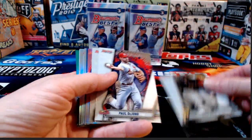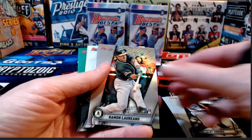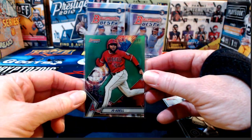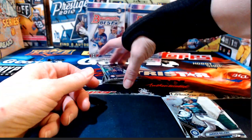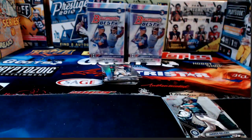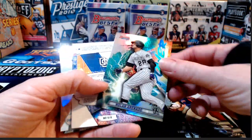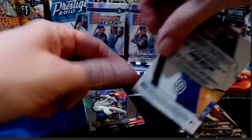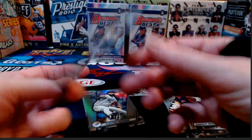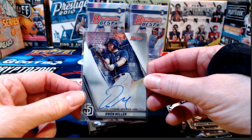There's Kikuchi for the Mariners. Franchise favorites for the Rangers. A Laureano refractor for the A's. And here's some green. Joe Adell, numbered to 99 for the Angels. Anytime we see the green, you know it's going to be to 99 in Topps. Die cut, Future Foundations, Texas Rangers. And that is Julio Pablo Martinez. Ozzy for the Braves. Power Producers Arenado Rockies. Padres with another autograph. That was a whole Padres mini box as far as autographs go. You have Owen Miller on the front, and that is a base autograph.